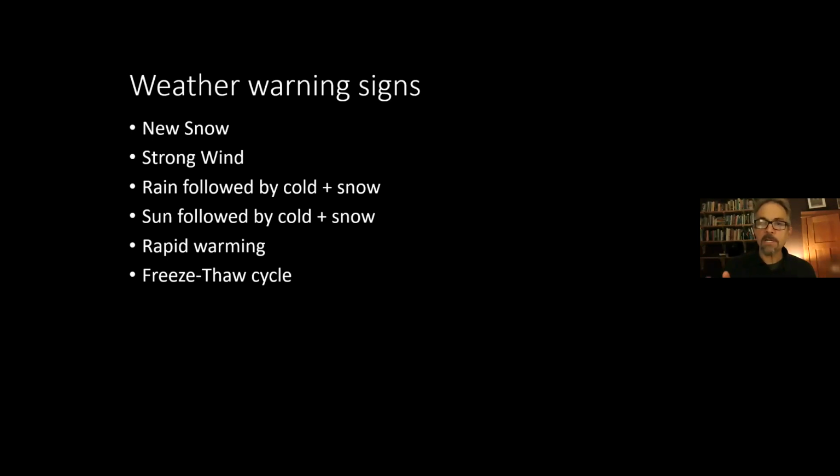The other weather sign is rapid warming or the freeze-thaw cycle. I'm not going to go into the details of how avalanches are formed, but we generally think of big slabs of snow that slide from either new snow or wind, like these first four, or the freeze-thaw cycle can set off avalanches. Those are the ones we see in the spring. The snow freezes hard overnight, bulletproof, and it warms up to 50, 60 degrees on the mountain, and it turns to slush. This happens in April and May, and we get a lot of loose snow avalanches. Those are the weather warning signs.